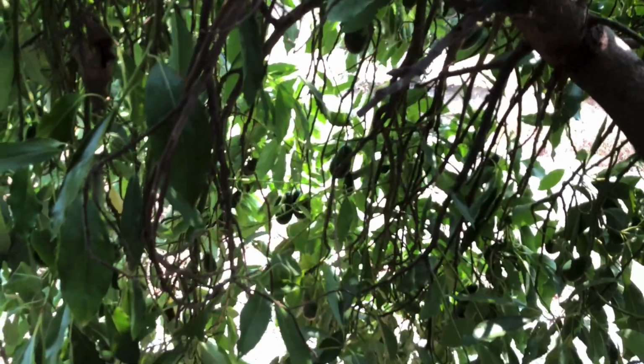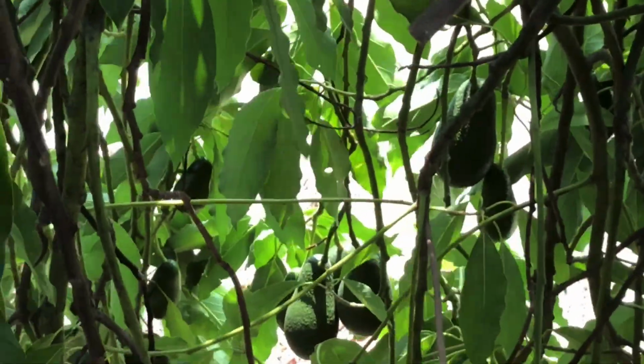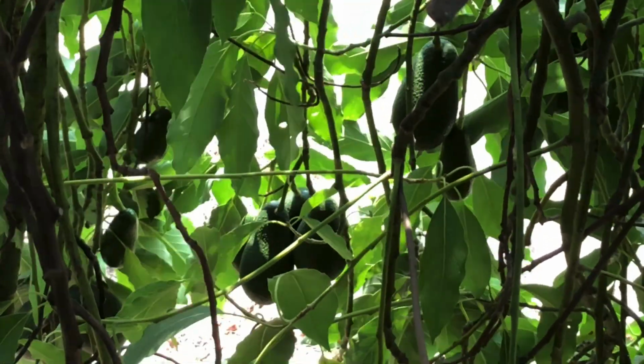And these avocados, I'm sure, are getting really, look, there's a big cluster down there. I'll probably go down there and pick that for you, show that to you. These avocados right now are gonna be really good because every day that these things sit on the tree, they get richer and richer, build up more oil.